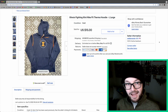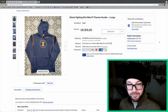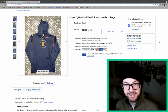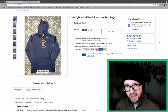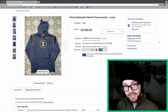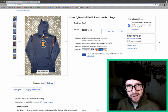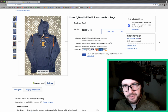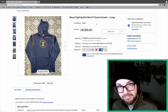I've got a Fighting Illini Nike hoodie. This was a very early on thrift pickup when I was still photographing things on the rug there in the basement. Had it originally listed for maybe $30 and just kept going down and down and down, and finally sent out an offer for $15 over the weekend, and it sold. It's going to Kansas City, which I thought was kind of odd. Like there should not be any Illinois fans in Kansas City, but I guess there is. So I was glad to part ways with that one because Illinois.